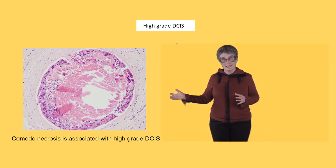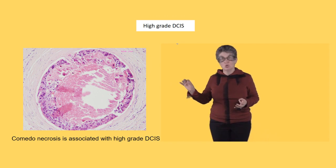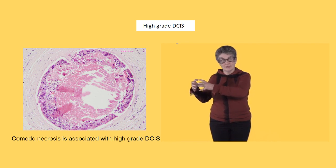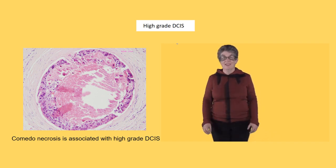This is what it looks like down the microscope. A round, intact duct lined by markedly atypical, pleomorphic, mitotically active cells surrounding a central core of necrosis, which becomes calcified and we can detect just in time before it invades.